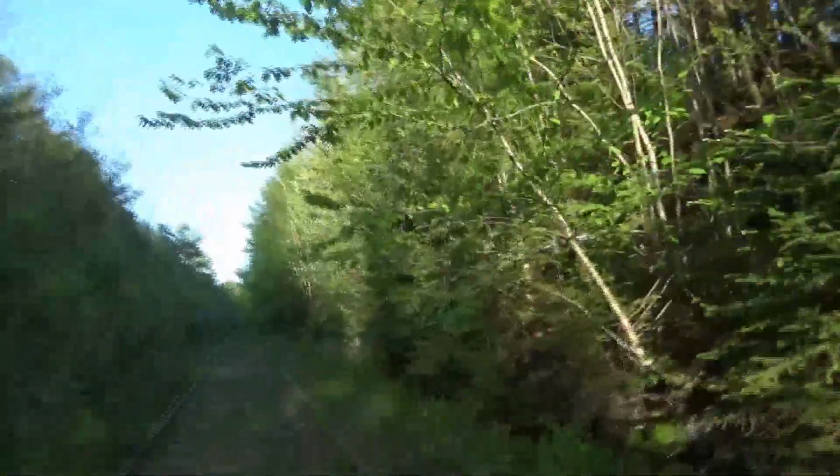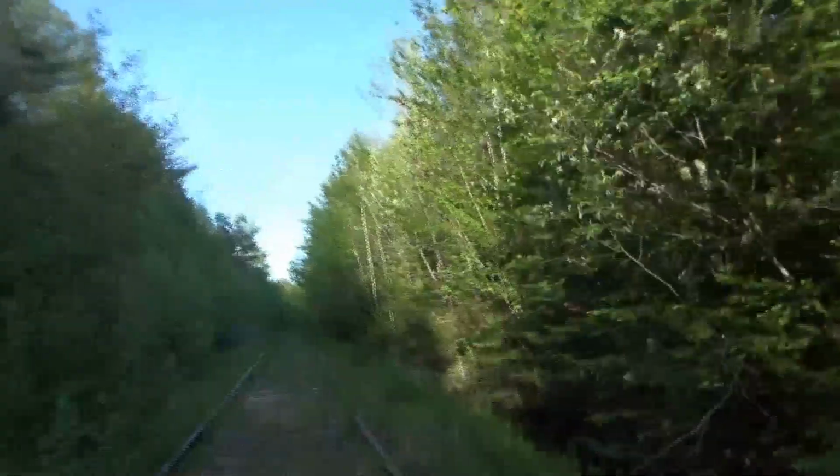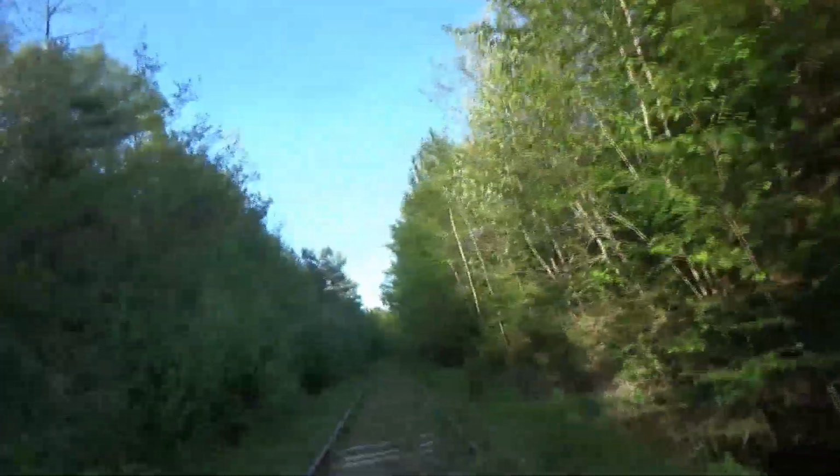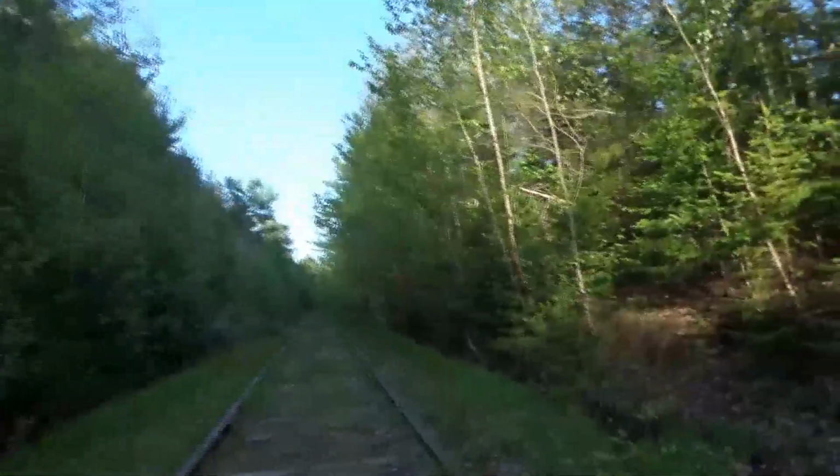Well, it's been a train-filled day. We're helping out at the miniature railway today. Ending the day walking down the old Windsor and Hantsport Halifax subdivision. It's not overgrown. Hasn't seen a train since 2011.